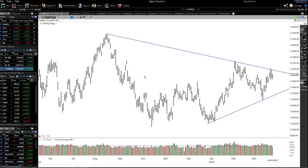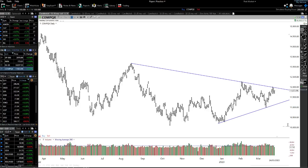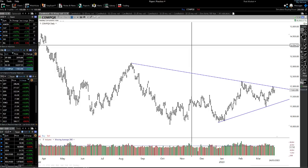And that's where all the indices are doing something. We're still getting slight bearishness in the Dow Jones and the S&P, but the Nasdaq is the one that's giving us a lot of bullishness. And we could quite possibly see a move back to the upside from there.